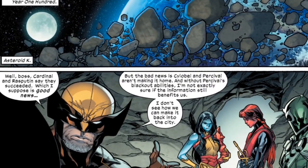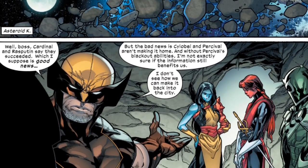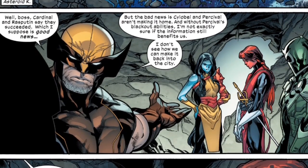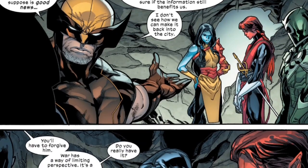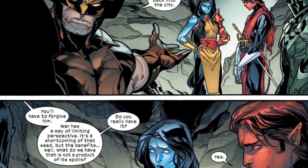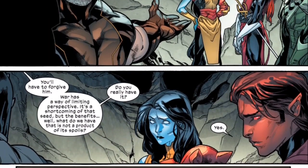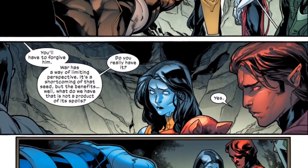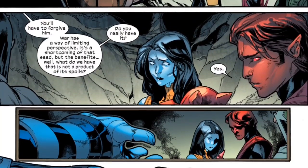So now we jump to 100 years in the future, and we're on Asteroid K. And you've got Wolverine, War, pretty much giving a breakdown of what happened on Earth. And he's pretty much telling whoever's in charge, who you're about to see in a minute, that the team of 4 went down there, but only 2 came back, which was Cardinal and Rasputin 4. Sabelle and Percival did not come back. Percival really hurts because I guess he had blackout powers, which now they can't use. So yeah, War's upset.